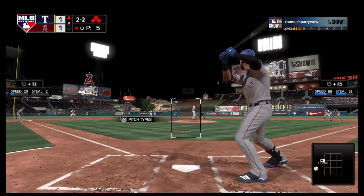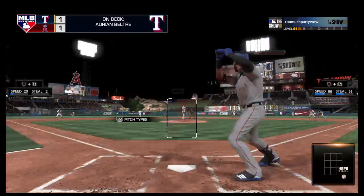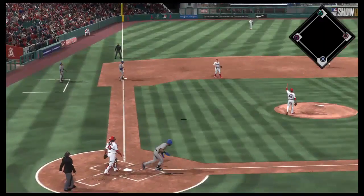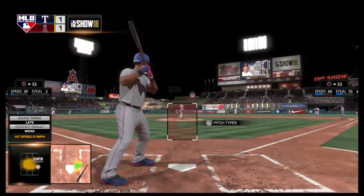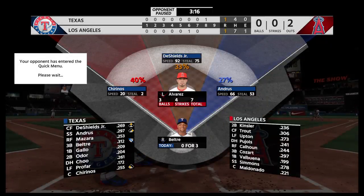1 run, 4 hits, and no errors in the contest for the Rangers so far. Fastball didn't miss by much, and it's a full count now, 3-2. Now a swing, and he pops him up. And I believe, yes, the umpire signaling for the infield fly rule. And now a crucial spot. Bases loaded, 2 men gone, and digging in the third baseman, Adrian Beltre.